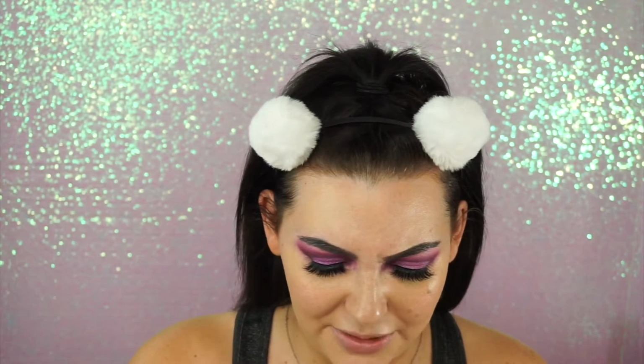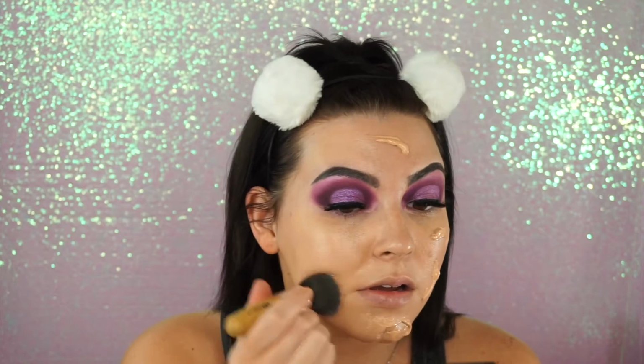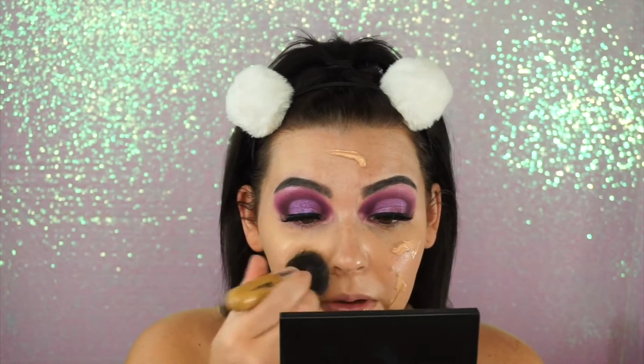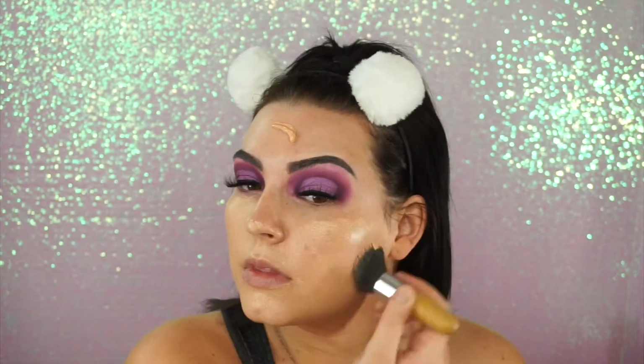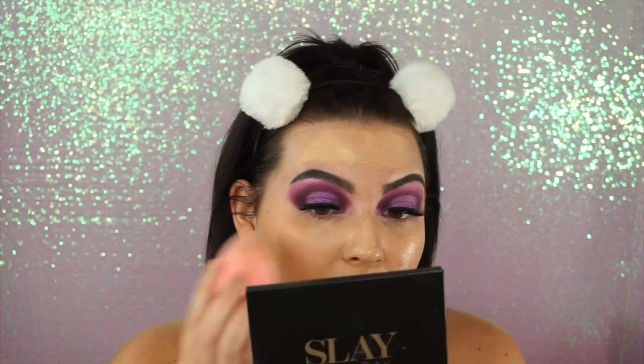We're gonna try to build it up and see. Okay, now that I've got half of the bottle on my face, we're gonna go back in. Okay, now I'm seeing more coverage, but I have literally put half the bottle on my face. Since I've put so much, it's feeling uncomfortable, so I'm going to take my favorite sponge of all time, the ShopMissA sponge, and pat this in because it's kind of just sitting on top of my skin.